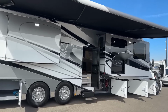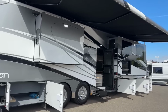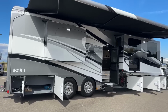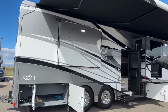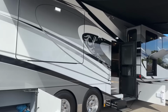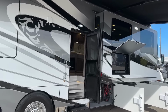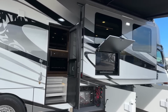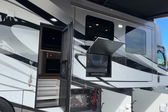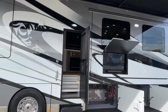Am I moving there, Jody? There we go. And this is a quad slide vehicle. And I think it's so nice they actually give you a rollout wall, so it even looks like you have a cover here or wallpaper on the inside of the doorway when the slides are in.